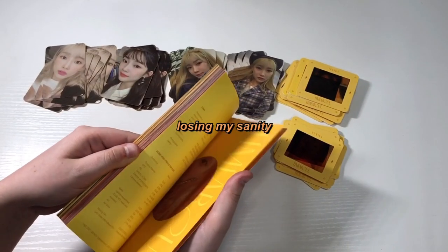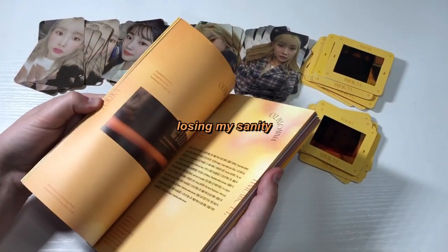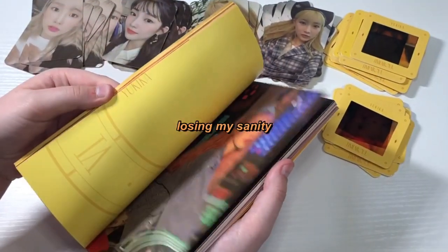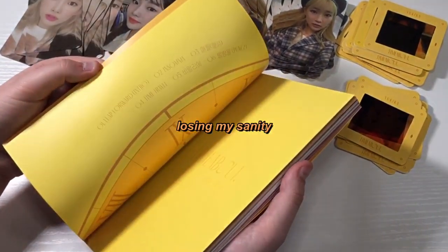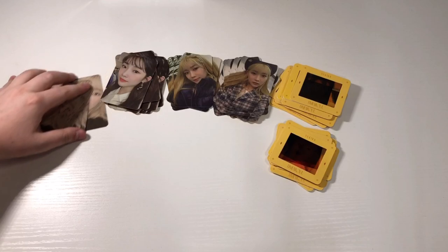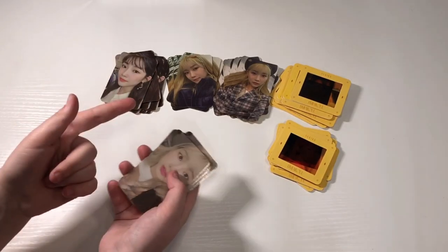Literally checking behind the CDs too. All right, so we're gonna go through the inclusions and see how many of each photo card we pulled. Did not pull a Polaroid in the final album. I'm gonna go through the inclusions and then we'll show my fansign album at the end.